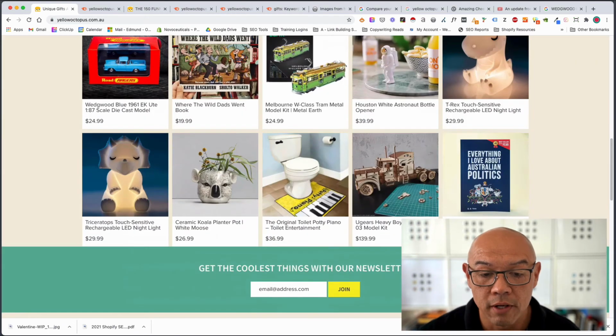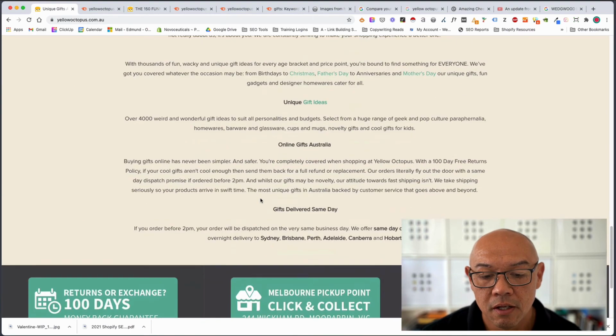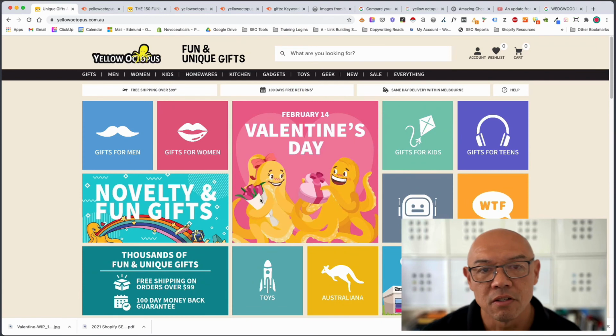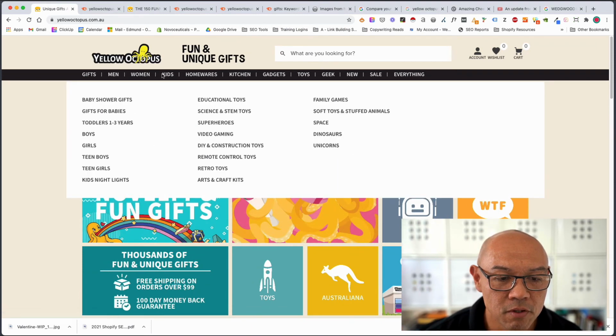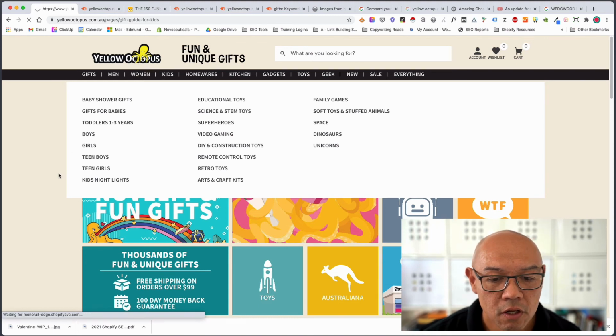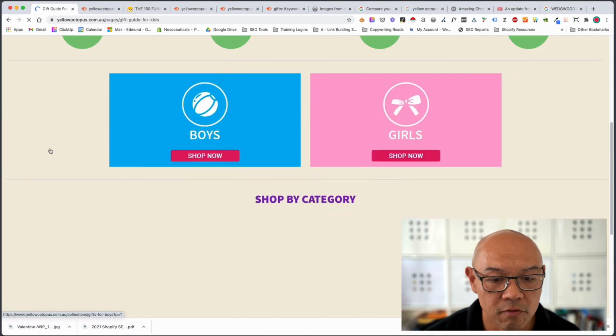Actually, one thing I should point out, if you go through the pages on their site, you'll notice they've got a lot of content, typically on the bottom of the pages, because obviously when people search for gifts, they just want to see the product at the top. But if, for example, you click on the top level collections, you'll notice that they've built top level pages.